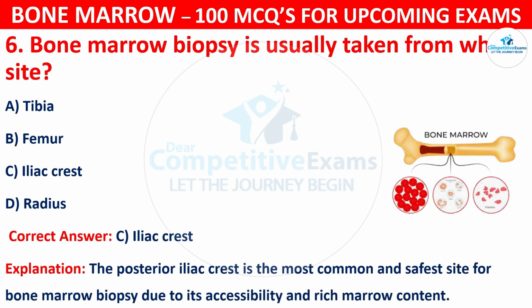The posterior iliac crest is the most common and safest site for bone marrow biopsy due to its accessibility and rich marrow content.